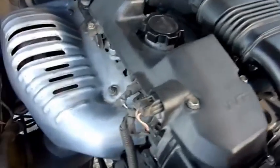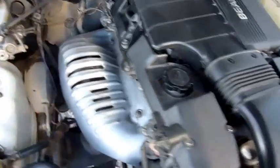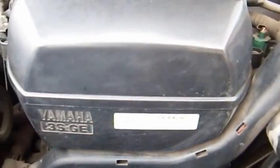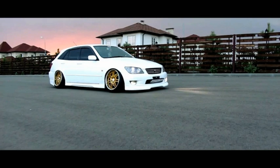And now for the engines. Yay, the fun stuff begins. Both the Altezza and the Lexus IS have only three engines, which I'll get to one by one. There's a 2-liter 1G-FE found on both cars with automatic transmission and a 6-speed manual, and a 2-liter 3S-GE, which is only found on the Altezza, also with automatic transmission and a 6-speed manual, and a 3-liter 6-cylinder 2JZ-GE found on the IS 300 and only on the Altezza Jita, and there's only an automatic transmission. I wish there was a manual version of those, because a 3-liter in a smaller car, that's great.